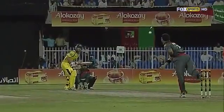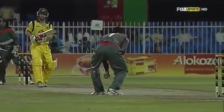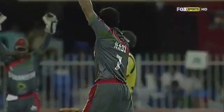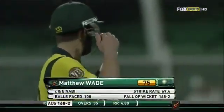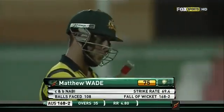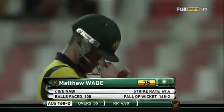Struck this pretty well. It's a well-caught catch. Hard and firm back to him. Low down, just below knee high. Takes it easy enough, and Wade's pain is over. And he's set it up for Australia. It's out for 75. Nearly got his strike rate to 70. It's 168 for 2.